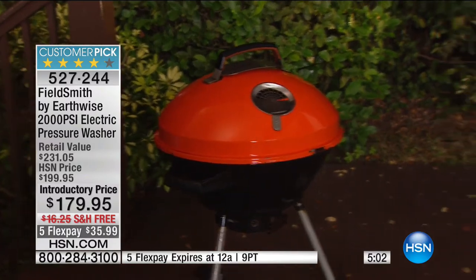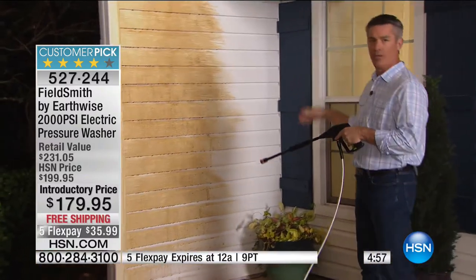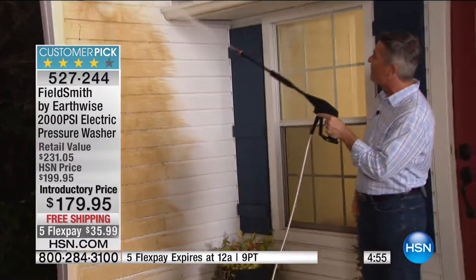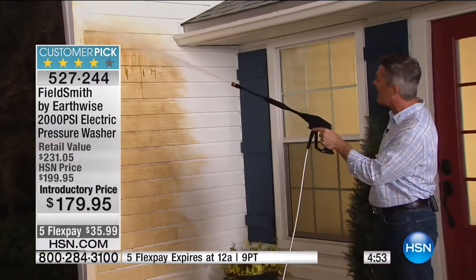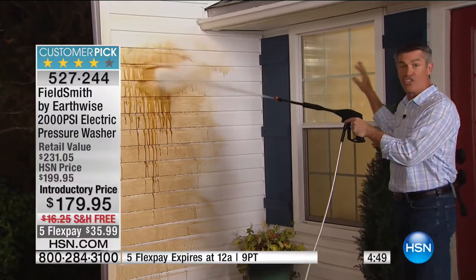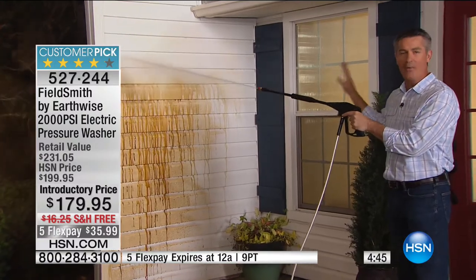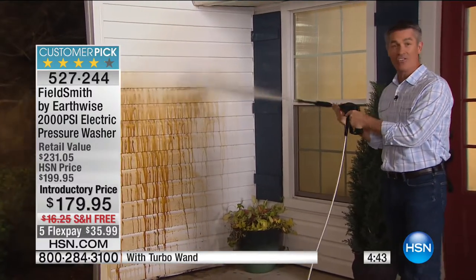But check this out. I can even move over here. It could be the fence. Do you have a PVC fence at home? You're going to want to blast it clean. But remember, vinyl siding, aluminum siding, underneath the gutters and soffits, in those windows, shutters, it's going to be absolutely perfect, because look how easy it is to clean the outside of your house.